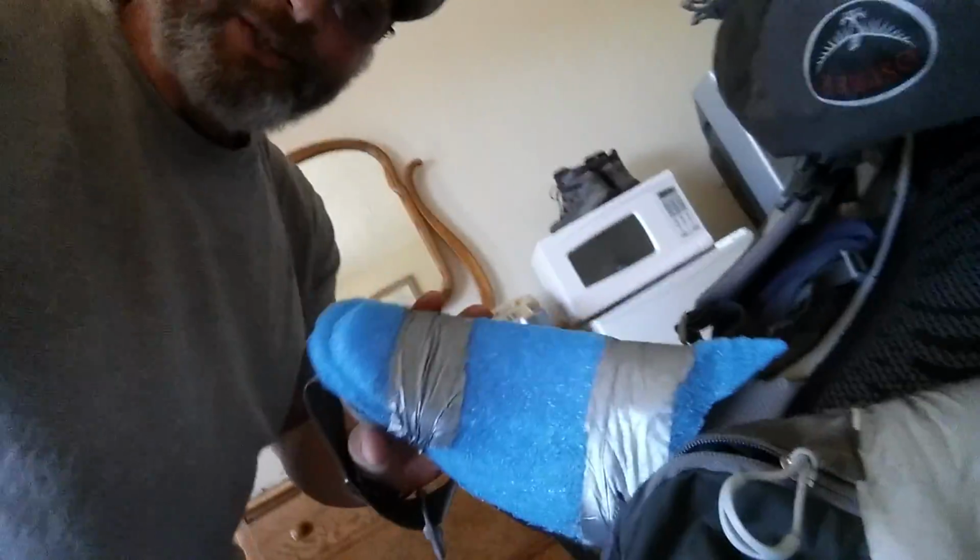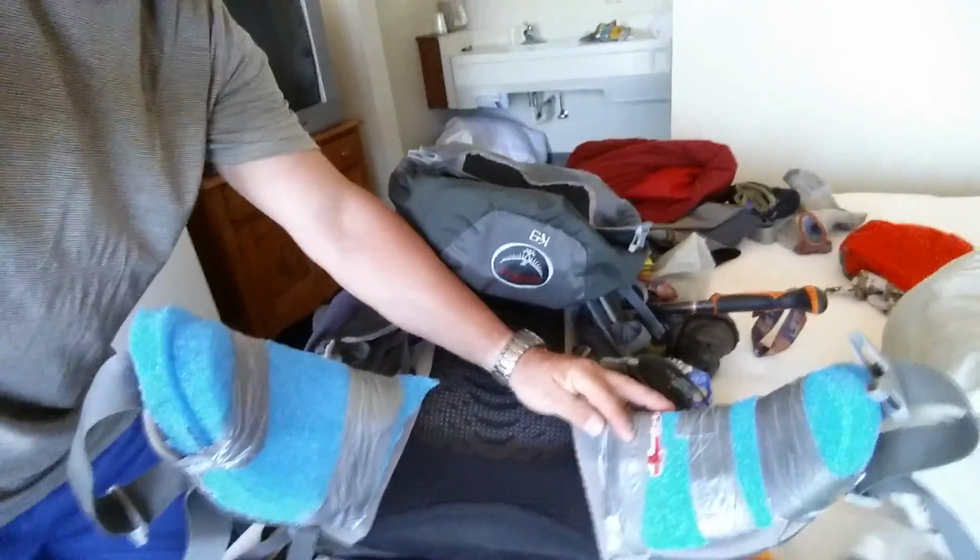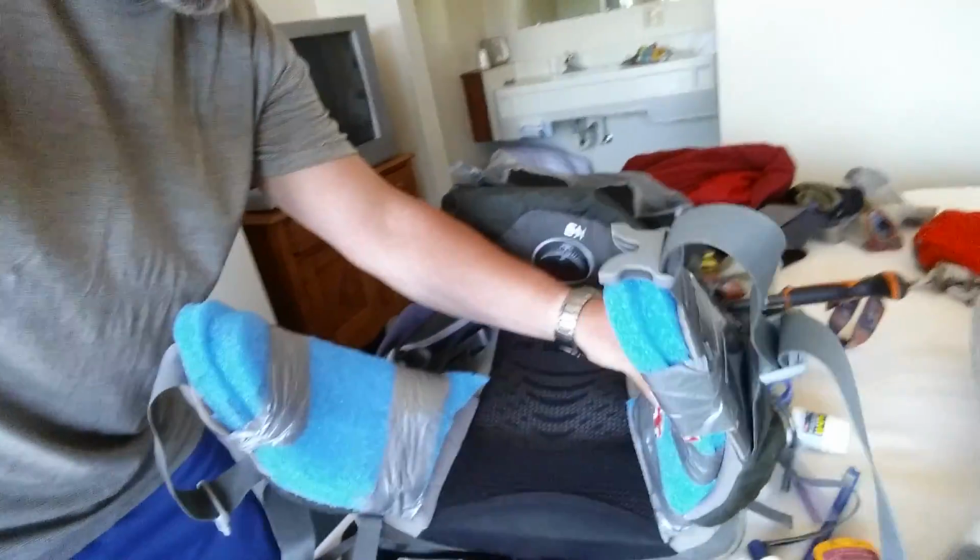Let's start with my pack, okay? As you know, I have an Osprey 65-liter Atmos. I've lost over 30 pounds in the first 600 miles. This pack no longer fits me, so I've had to make modifications. I went to the dollar store, I bought some flotation devices that you would use in the pool. I cut them, shaved them down for my hips, and put them on the inside of my hip straps. So that is what's helping carry my bag now.